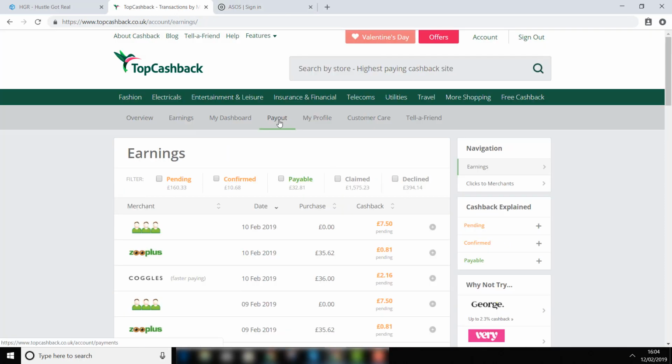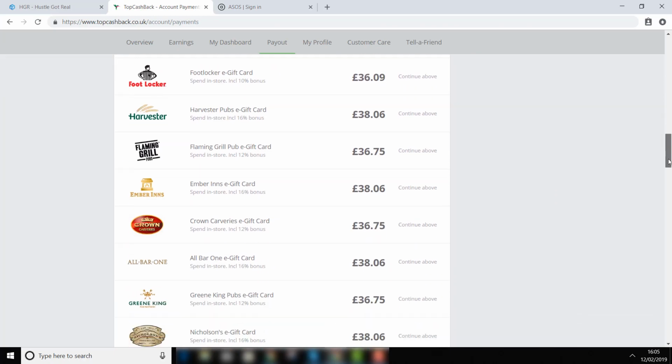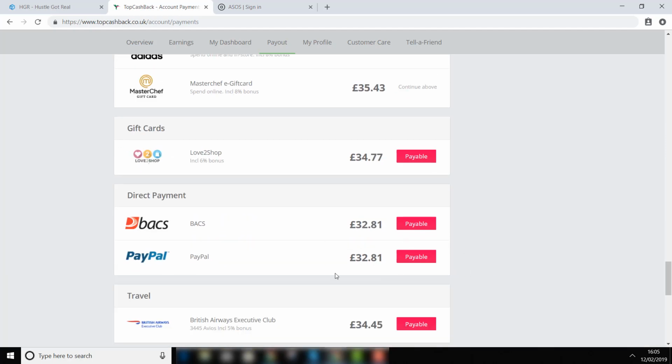You have to go to payout, and here I can choose the option that I want. And if you only want the cashback directly to your account, you have to scroll down and select PayPal payable.